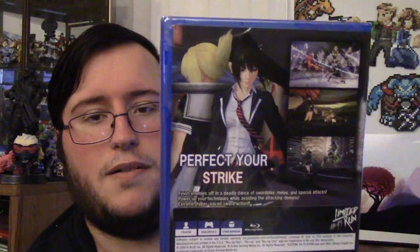Next, I'm going to try this one. Mitsurugi Kamu Hakai? I don't know, but that sounds kawaii as fuck, so I'm excited. Perfect Your Strike. I don't know. It was a limited run game, so I had to get it. Next is Nova 111. This looks like one of those limited run games that will never, ever be rare. But I had to get it anyway because I had a nice collection.